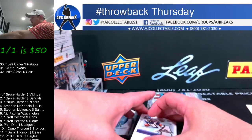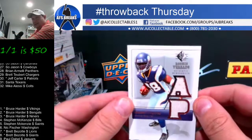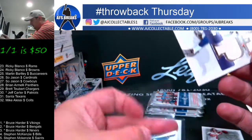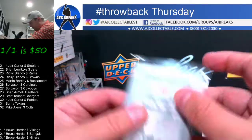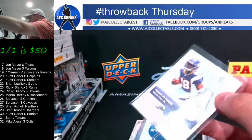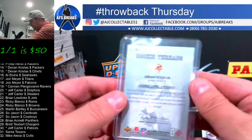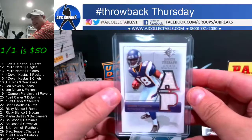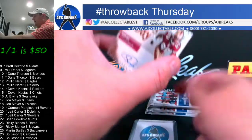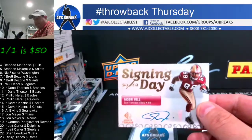I gotta uncrust this. Wow, there's three of them in there. Adrian Peterson, rookie patch. Not too bad. That is event worn. Still better than the current not specific player, not specific whatever. Event worn, AP. Nice hit. Our first ink is going to be Jason Hill for the Niners. Signing day.